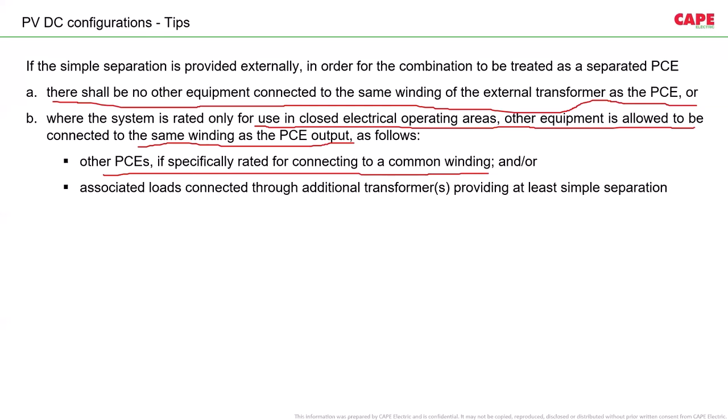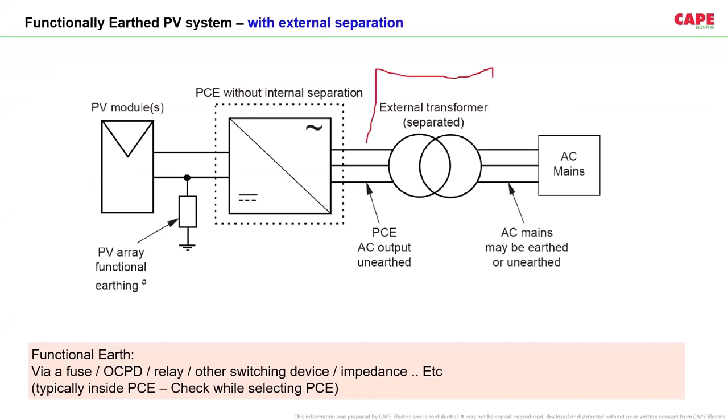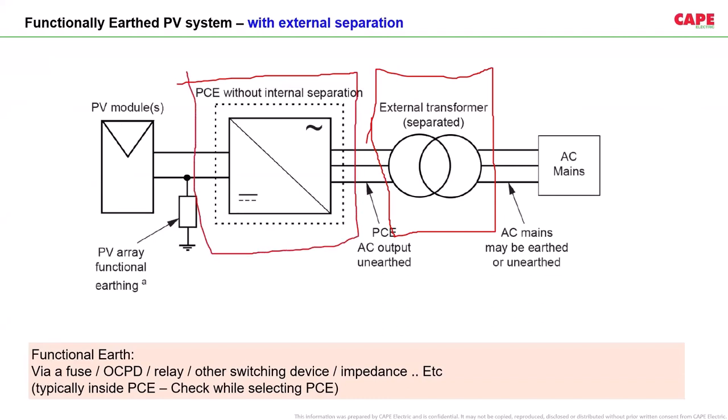Now, where is this applicable? Let me take the picture. Say, for example, this picture. You have an isolation transformer for your solar PV. The standard recommends this isolation transformer must be exclusive to this particular PCE. If you want to use the same isolation transformer for multiple PCEs, then that PCE should have some extra safety measures. So you have to check the PCE manufacturer's catalog and find out whether a PCE without internal separation is allowed to connect to a common transformer. You have to be careful in that particular case. I'm sure most of you are already doing it.